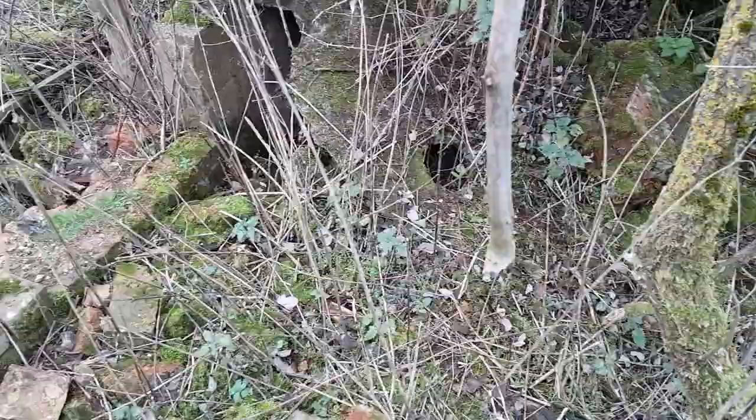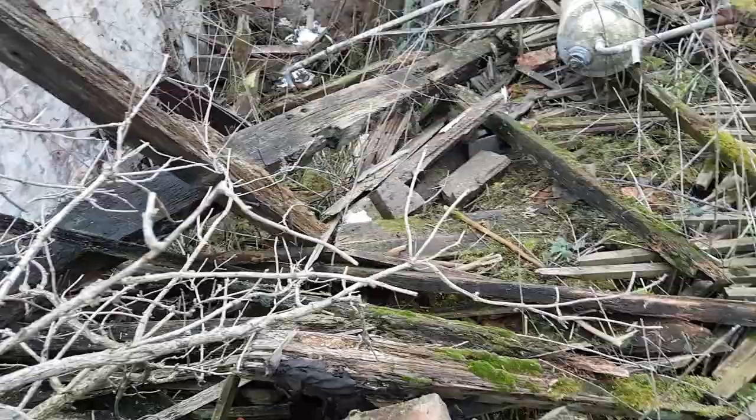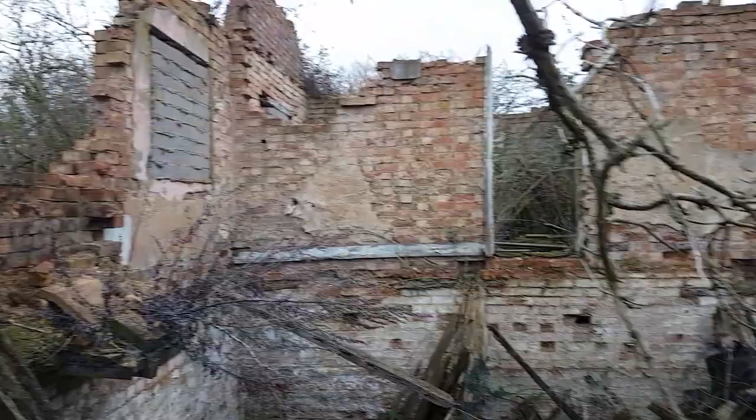Bit of roofing, maybe? But yeah, that's completely fallen in from the looks of it, or somebody's kicked it in. Not quite sure how we're gonna get up there into there, but oh, water heater, yeah. Right, I'm gonna try and go, whoa, and not fall over. Just try and go around the front, see where that door led to. Probably like a 5 foot drop. Let's have a look.